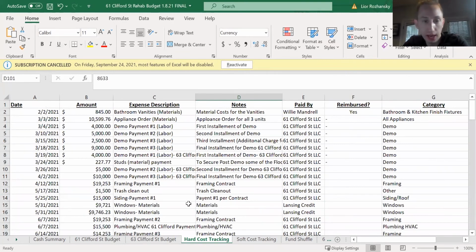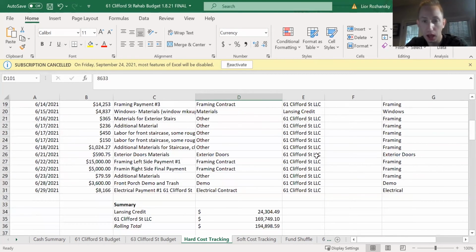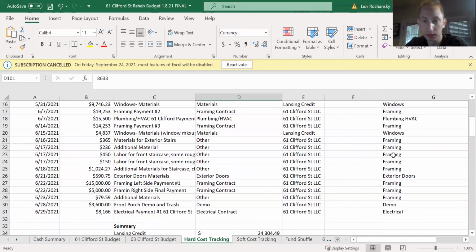So next I'll actually show you guys the hard cost tracking, right? So this is exactly the hard cost we've incurred. I like to kind of keep track of this. Again, I'm old school, as I said. I love my good old Excel. It's just very easy for me to see. So I kind of know exactly what payments we've made, who's paid for them. And you can see exactly what category they've gone to. I also like to put some notes on each payment, as well as obviously how much money we spent per line item.